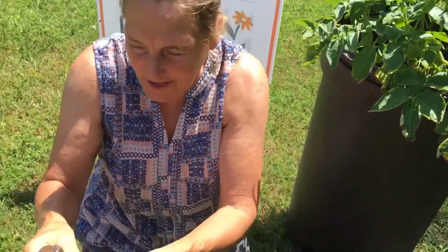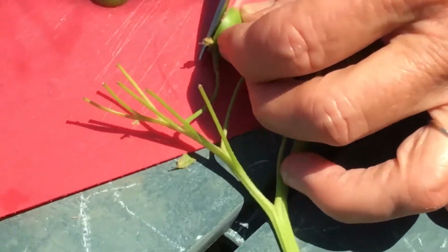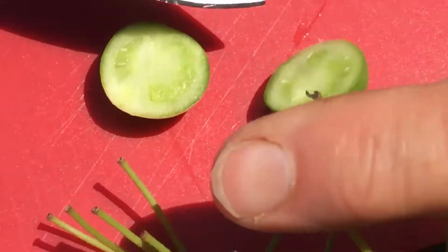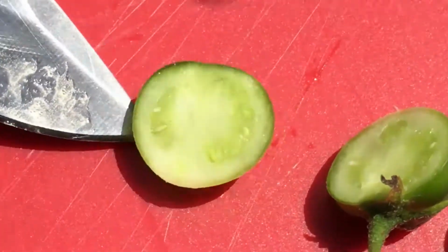So let's look inside. It looks like a tomato, but it's filled with seeds. Almost 500 different seeds are inside. So look, even inside, it resembles a tomato. But these are potato seeds.